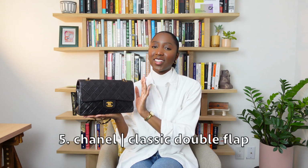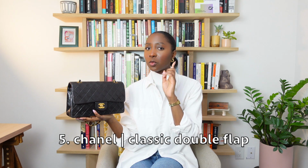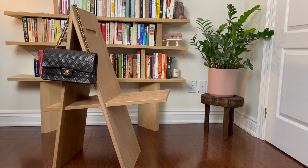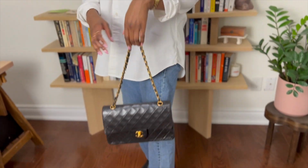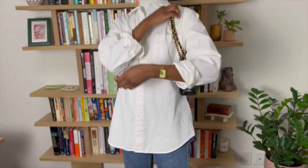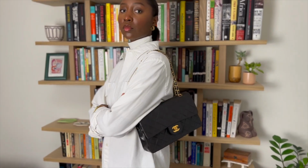Okay, and lastly, it has to be my vintage Chanel classic double flap. I actually think this is 1 year away from being vintage, because I think it's supposed to be 20 years and then it's vintage. And this one was made in 2004, so it's on the cusp of being vintage. But this is new to my collection. I got this at the end of December actually, so very, very new. But I had a newer version of the Chanel classic double flap, and I decided to swap it for this one. If you haven't seen my video, I'll also link it for you to see.